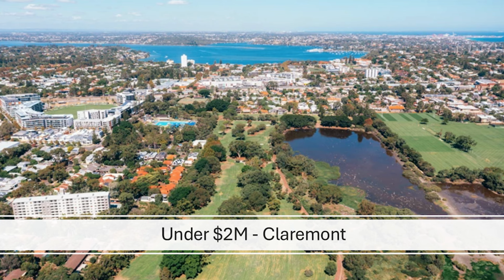Let's get to the top end of Perth, and that's under $2 million. And I've previously mentioned it, and don't get me wrong, this suburb median has gone above 2 million, but I'm still picking up properties under 2 million here, and that suburb is Claremont. And Claremont, really, it's pretty much in your idealistic part of Perth. It's right between basically your most expensive beach suburbs of Perth, being City Beach and Cottesloe. And it's right next to basically all of your good schools in Perth.